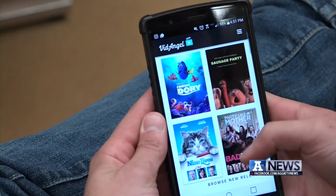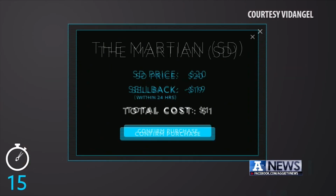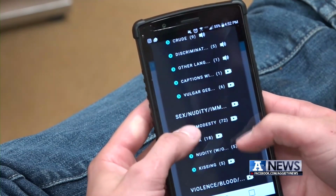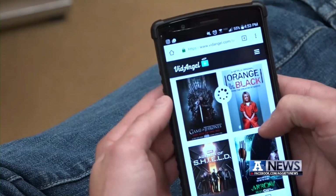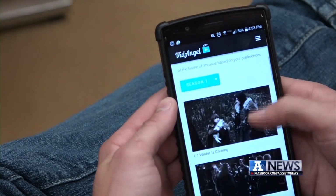VidAngel allows you to customize your favorite movie by cutting out content that you might find inappropriate, like crude language, nudity, and violence. Film companies claim this editing service infringes on copyright, but VidAngel says they sell the movies and let customers choose what they want to edit rather than filtering the movies themselves. This lets people watch movies they otherwise wouldn't watch.